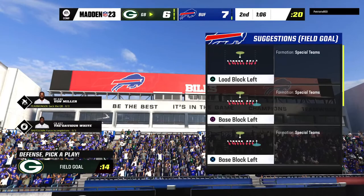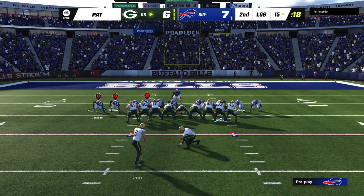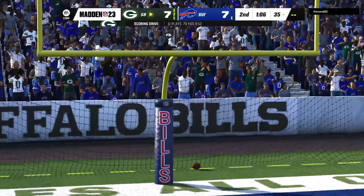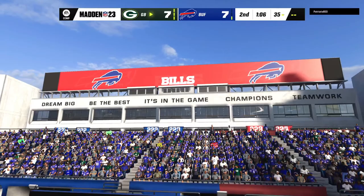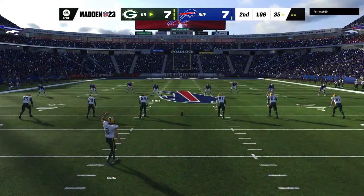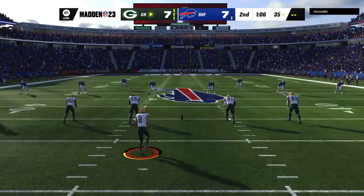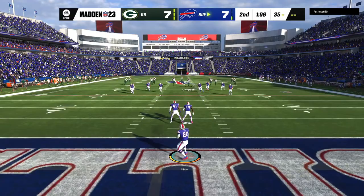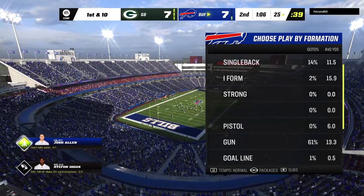Mason Crosby for the point after. It's up and good, and we're tied at 7 here in quarter number 2. So all even at 7 now as they kick it away. And no thought of a return here for Hines.